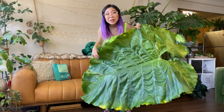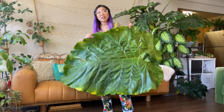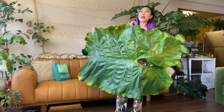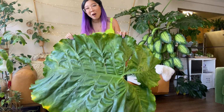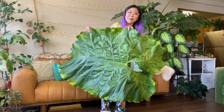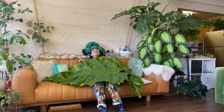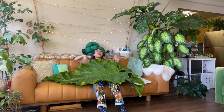Normally, volunteers like me would not be able to just take these leaves home, but because they had just had some arborists come through and did some serious pruning on this plant, they had way more of these leaves than they knew what to do with. And thankfully, because the people who work there are all obsessive plant lovers, they didn't just toss them immediately, they kept them. And I'm so excited that I was able to bring one home. So I've just been hanging out with this, chilling with my big leaf blanket, you know.